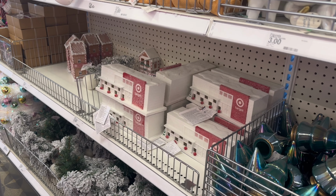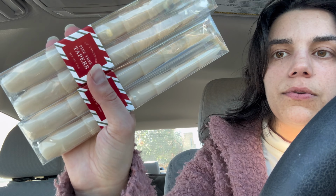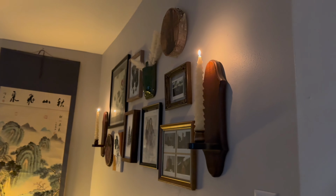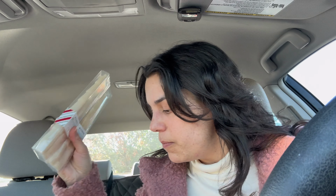First place I stopped was, of course, the dollar section, and they had a bunch of cute Christmas items, and the only thing I got in that section were these taper candles. I have other ones like this from Linen and Clove that I got last year that are not exactly like this, but I only have enough of those candles for a couple main areas of my house, and I figured I could use these candles for some of those secondary areas where I have candles styled right now. So these will be perfect come Christmas time.